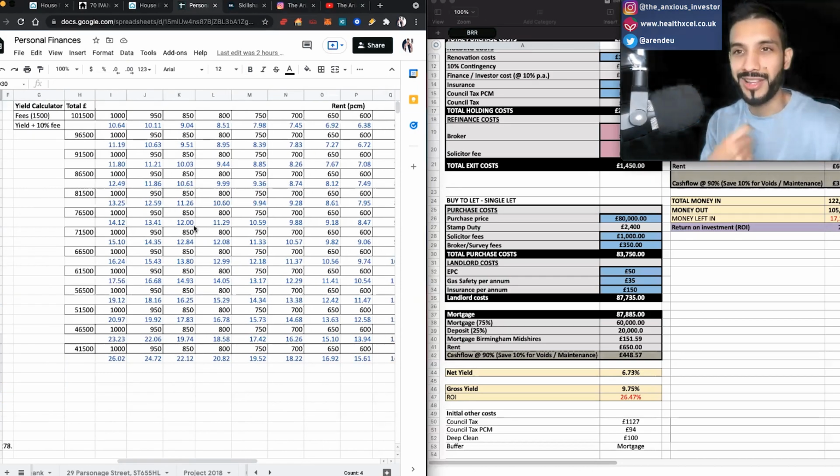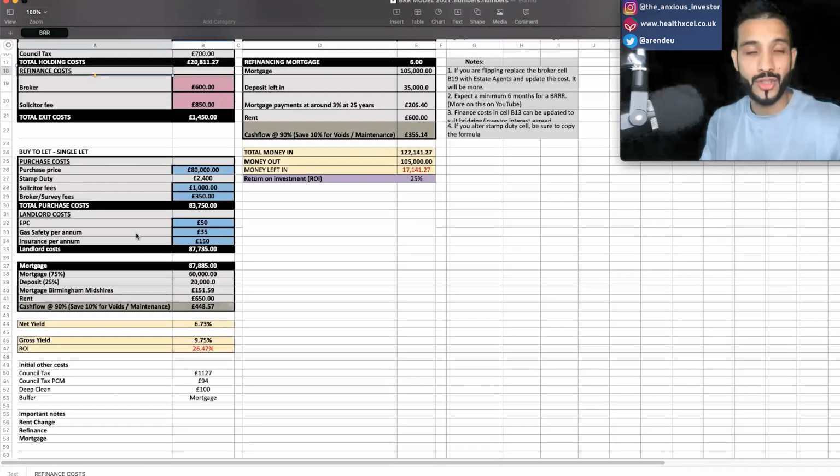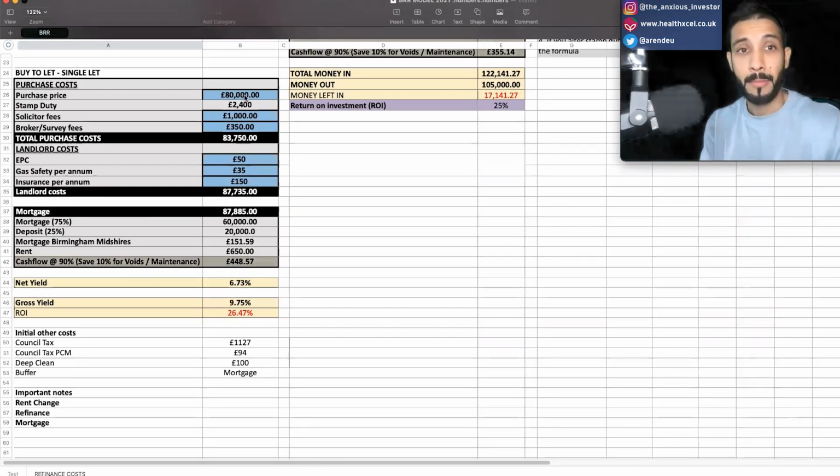At this point, I was looking at the yield. I was thinking, what's the best yield possible? And then if we just jump over to the actual deal analyzer. So I'm just going to move this across. I've just kind of plugged the figures in. These are what I want to kind of run through with you guys today. So purchase price was £80,000. There was 2,400 deposit here. So obviously I had properties prior to that. And the wife at the time as well, she was on our residential mortgage. Solicitor fees were £1,000. I can obviously get those slightly cheaper now. And the broker fee was £350.